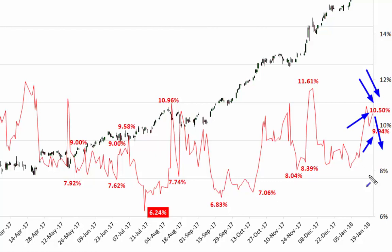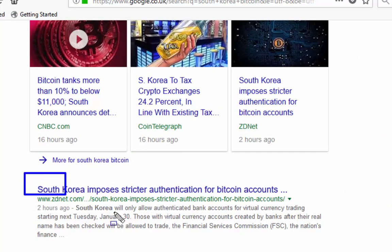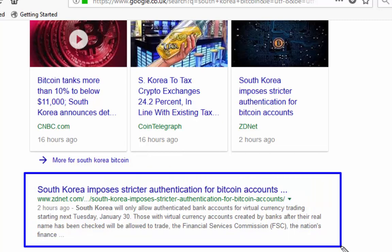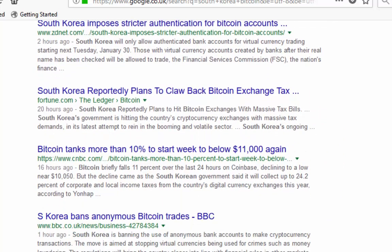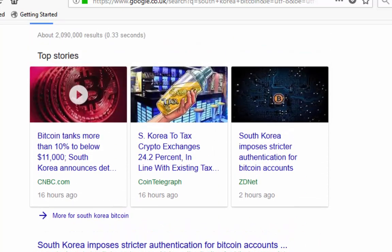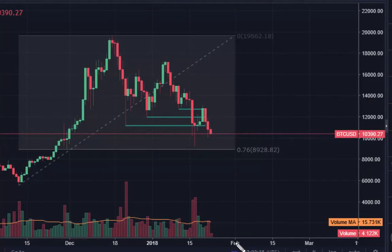Right, let's have a quick look at Bitcoin before we conclude this morning's market alert. So Bitcoin lower. South Korea imposes stricter authentication for Bitcoin accounts, so they're not banning them anymore. All of a sudden we're going for more authentication, and yeah, so that's the news that's causing the weakness in Bitcoin.